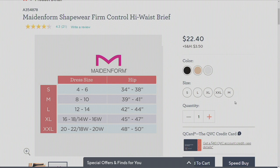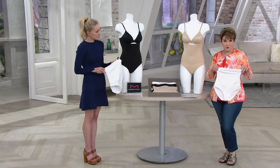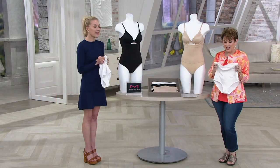I have a very selfish question, but maybe an easy one. If I'm in between two sizes, like I'm a 6 and sometimes an 8, should I go up or should I stay where I am? I think you probably want to go a little bit smaller. Okay, so stay down. Yeah. If maybe you're sometimes a 10 and sometimes a 12, you want to stay with that 10 size. Yeah, I think that's best.